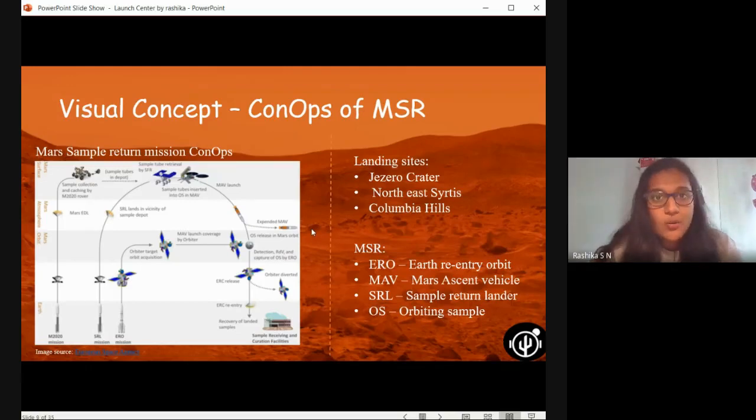Okay, this is a conceptual operations diagram of the Mars sample return mission, which is supposed to launch separately in the early 2020s, or around 2026. This mission will work together to achieve the objective of returning to Earth a set of rigorously documented Mars atmospheric, soil, rock, and other core samples before 2029, maximum 2030. Three potential landing sites are Jezero Crater, Northeast Syrtis, and Columbia Hills.